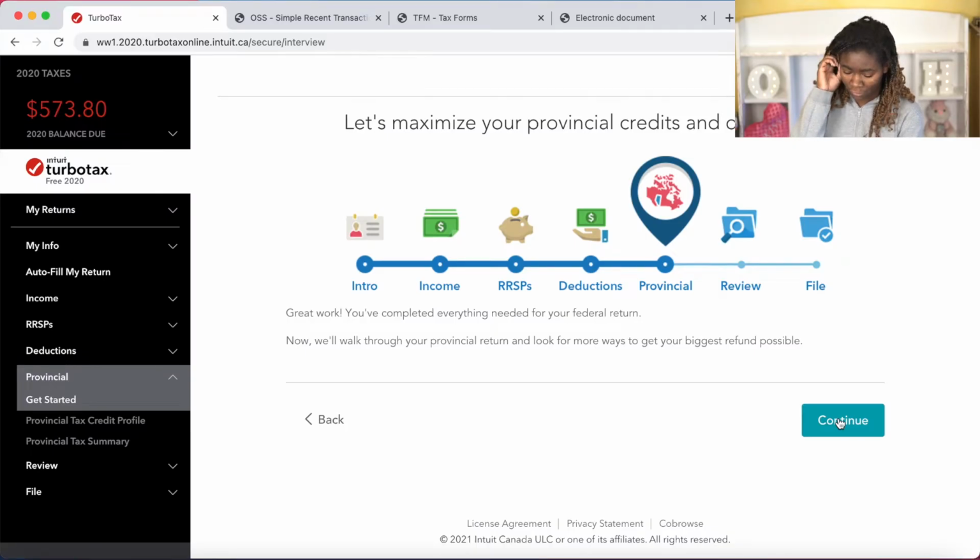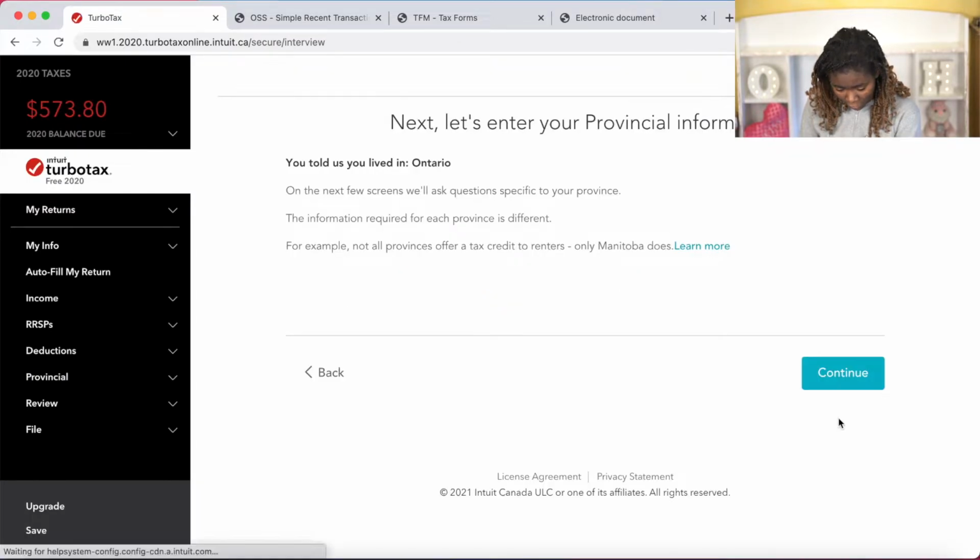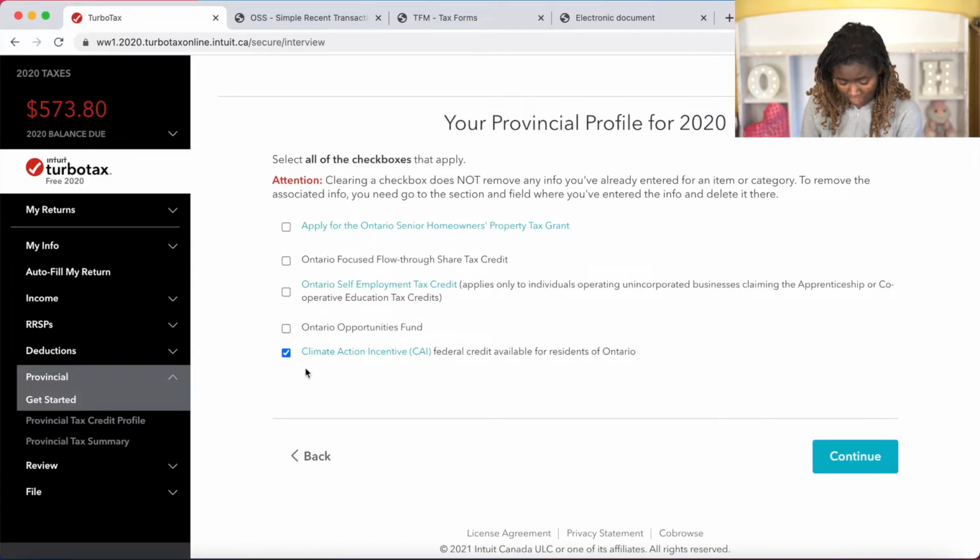Let's maximize your provincial credits and deductions. So this is going to be specifically for Ontario. Everything else I did at this point was federal, and this is provincial. So let's look at this. It automatically checked this for me, so I'm going to keep that. And I don't qualify for the others, so continue.